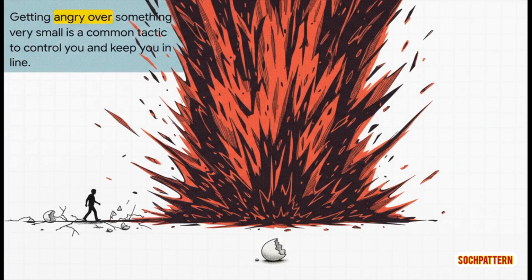And hey, don't ever mistake a sudden burst of anger for just a simple loss of temper. A totally disproportionate, explosive reaction to something really minor is often a very calculated tactic. It's designed to create fear and keep you constantly walking on eggshells, absolutely terrified to do anything that might set them off again.